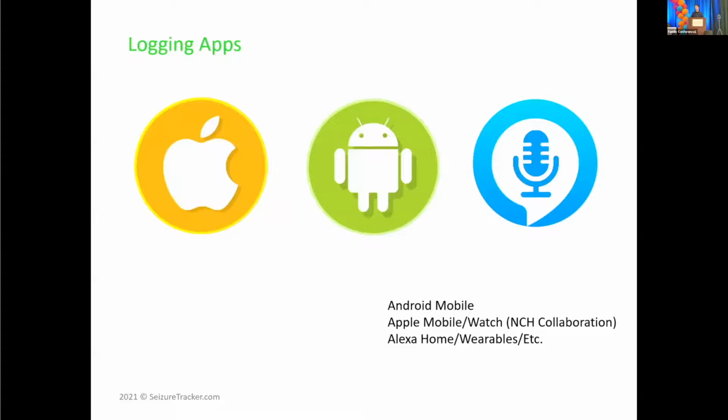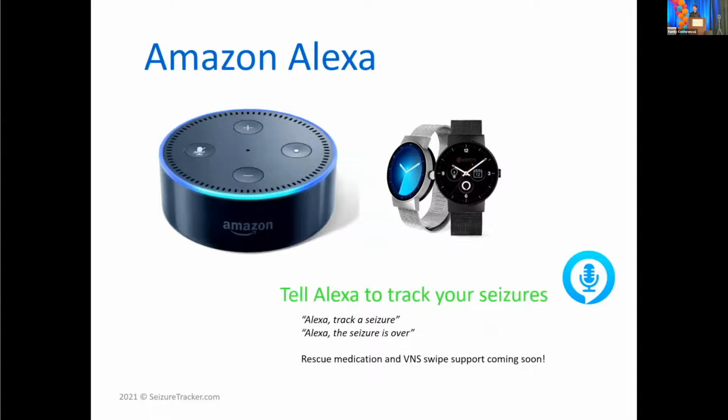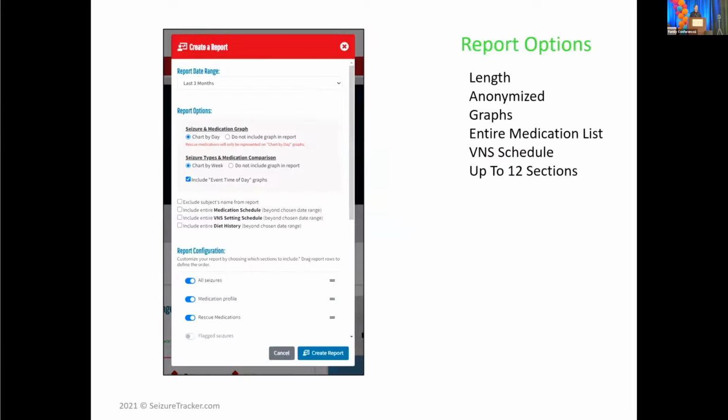So we then moved into an Android app and now have a way that you can use Amazon Alexa to record your seizures by voice, hands-free. You can do that on any device that incorporates Alexa. And we're about to launch an upgrade to that skill that will include the rescue medication and VNS magnet swipe tools as well. And as far as accessibility, we thought it was a good idea to add a mobile watch app into iOS. So this does everything the phone app does, but you can do it on your wrist. And the Alexa skill.